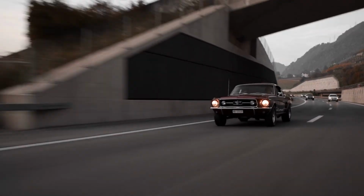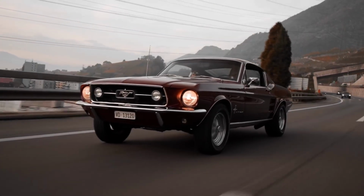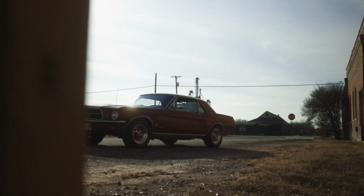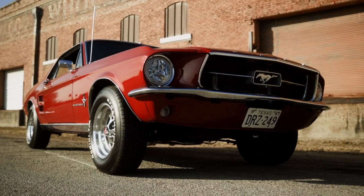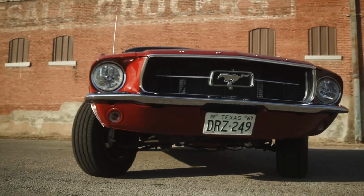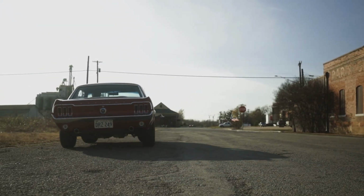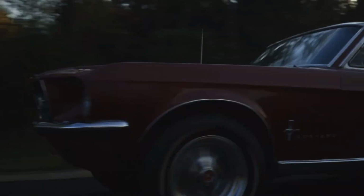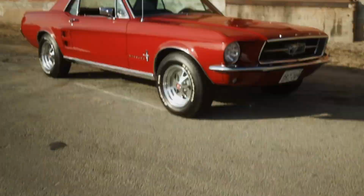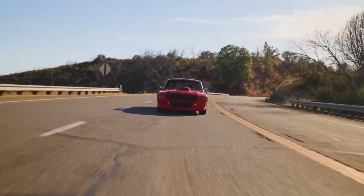Fast forward to today, and the 1967 Mustang Fastback has become one of the most desirable classics on the planet. Original, numbers-matching examples are highly collectible, but the tuning world has embraced it just as hard. Restomods dominate the scene, classic bodies hiding modern engineering. Coyote V8 swaps push power past 450 horsepower. 6-speed manuals replace old gearboxes. Coilovers, modern brakes, and upgraded suspension turn a '60s muscle car into a modern performance monster.